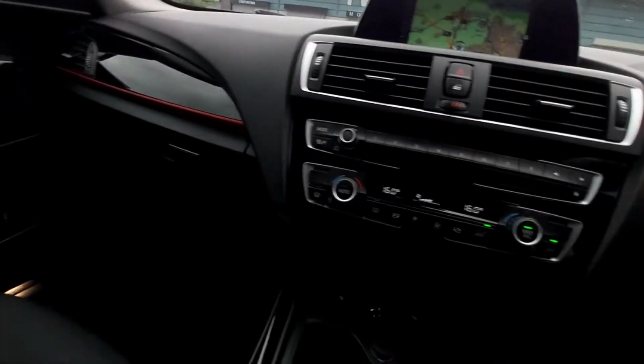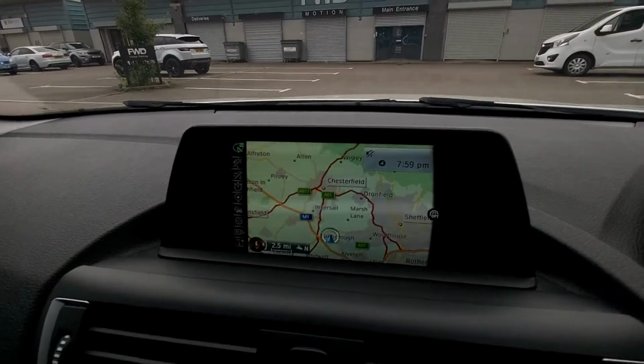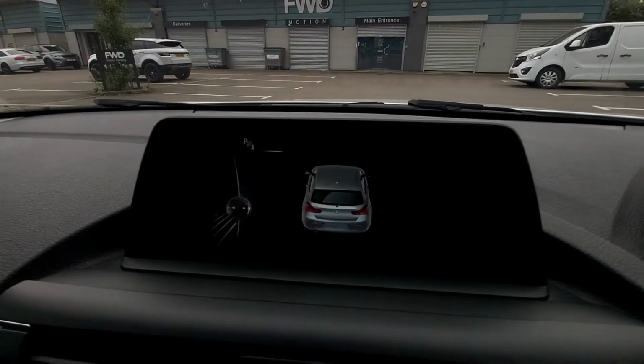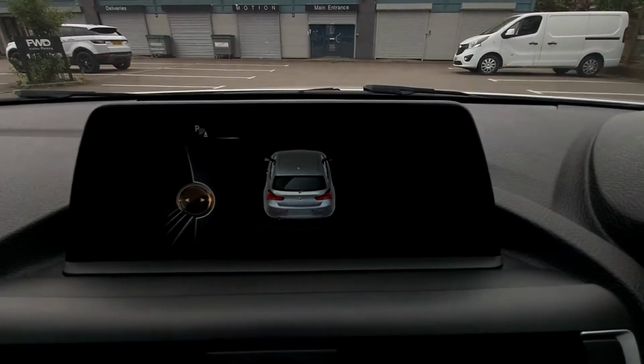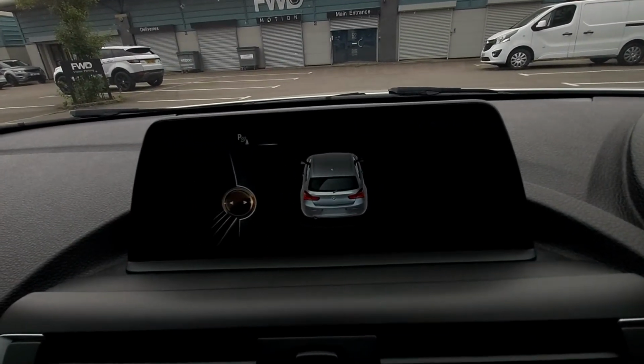Let's come inside. Sat nav as standard on this vehicle. If I put this in reverse, let's see. In reverse, it shows you the reverse parking sensor there. Okay, take that out, foot off the clutch. Should go back to the sat nav again.